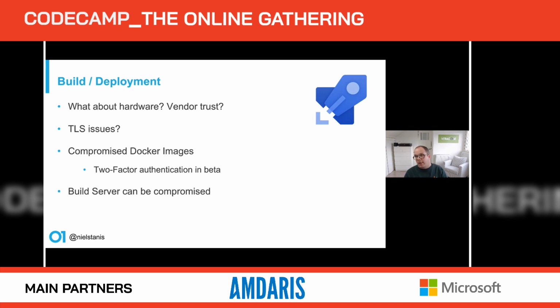And it's also not unseen that Docker images get compromised. What amazed me even more is that if you look into Docker, you can do different ways of authentication. But if you're using username and password, they do have two-factor authentication, but it's still in beta. It's not publicly available. You need to turn it on. So I was a bit amazed by that when I was doing research for this presentation. But compromises of Docker images happen, right? And it's something to be aware of.